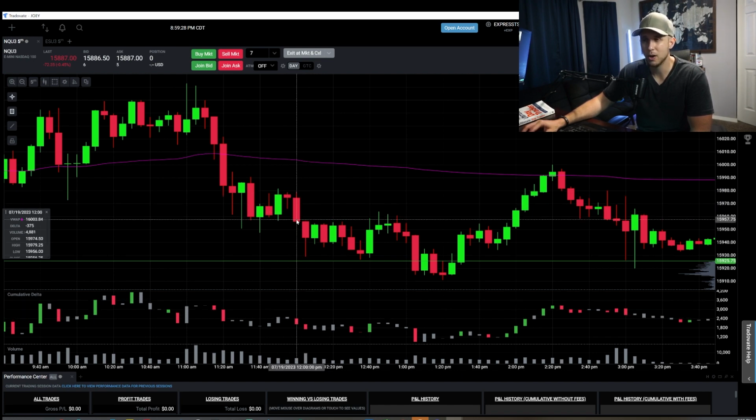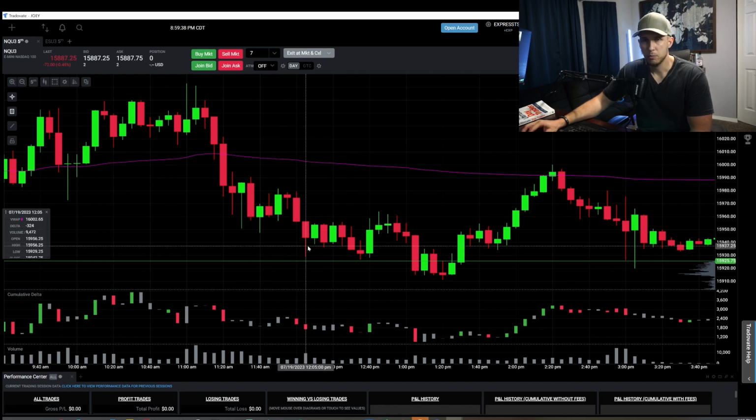So I ended up getting in on a pretty aggressive entry. Normally I won't get in on this aggressively, but I got in about right into here at the support line, anticipating the break below support and the move down. I did end up catching that, and I got out pretty quickly for a profit that set me up.